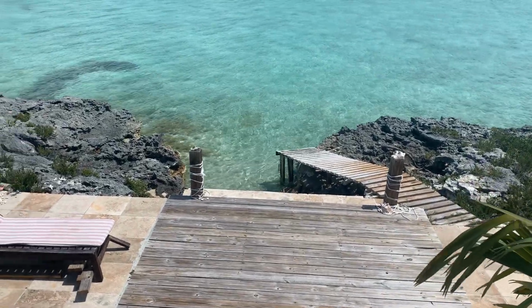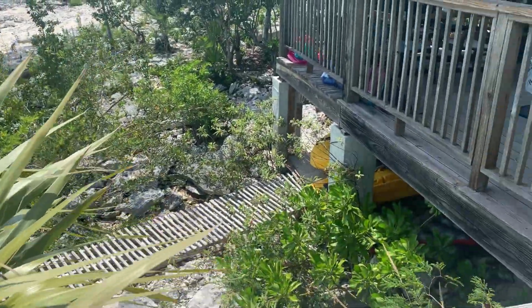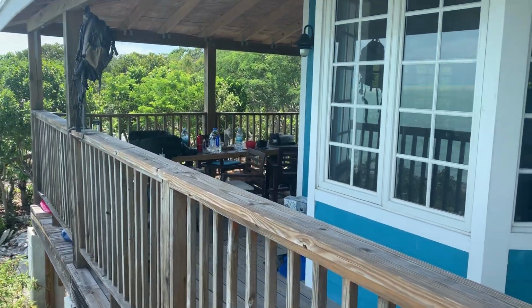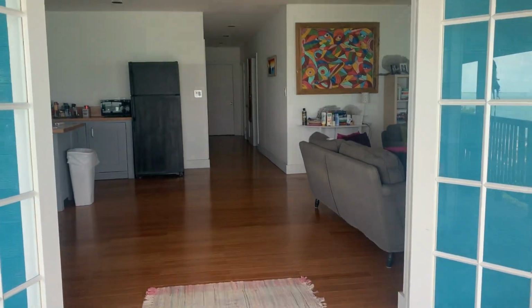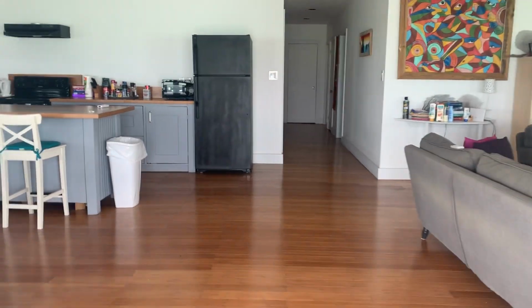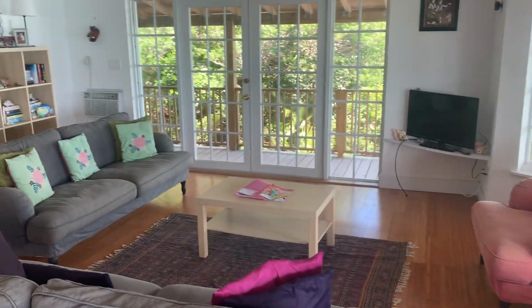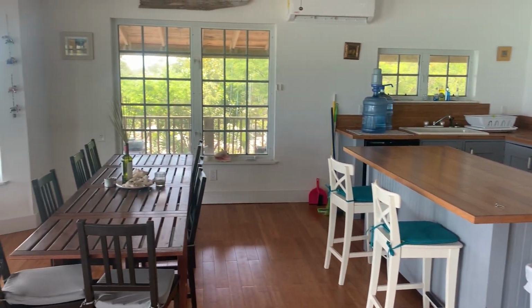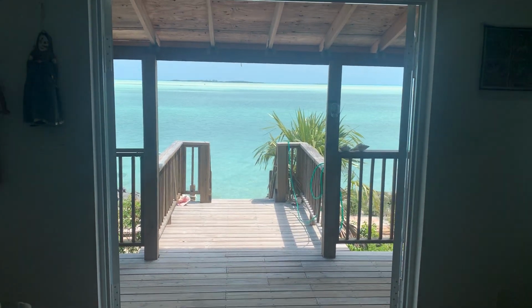Walk down to access the water, ramp to slide the kayaks down, and kayaks over here. As you can see, there is a table for eating outside that we have all of our stuff sitting on right now. So inside, 2 French doors to come in. And the French doors off of the living room. Not a bad view.